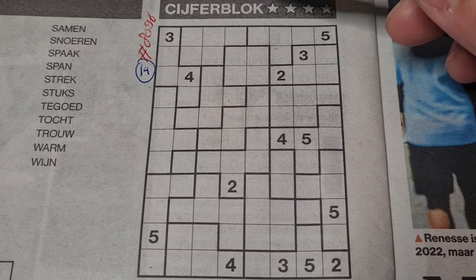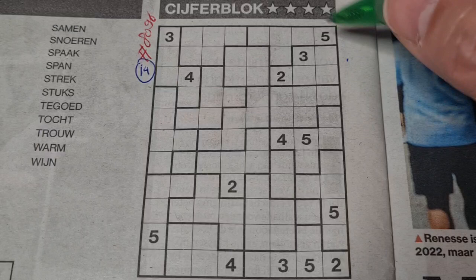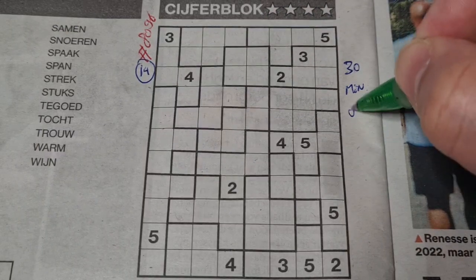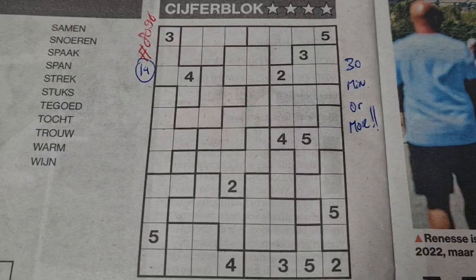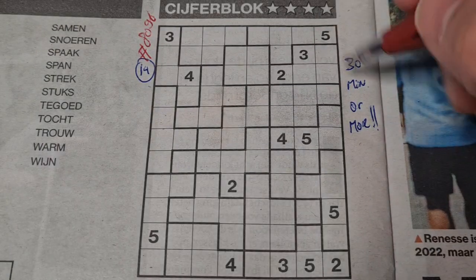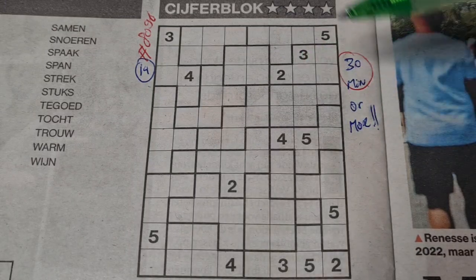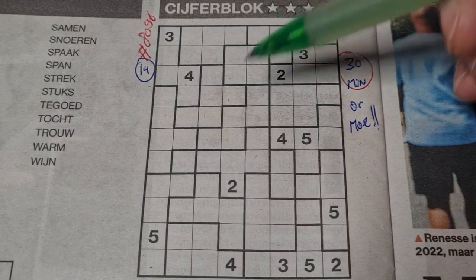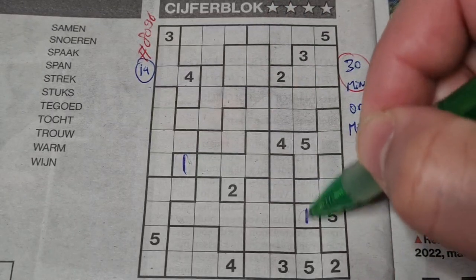And for 4-stars puzzle, I need, it's indicated with 4 stars, 30 minutes or more. Well, is this really a 4 stars? We don't know, we will see. So let's get started. First question to you is, can we see here the single box or boxes? Because the single box is always a 1. Here single box, there single box, always a 1.